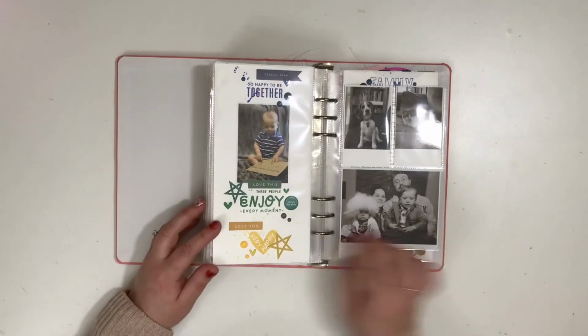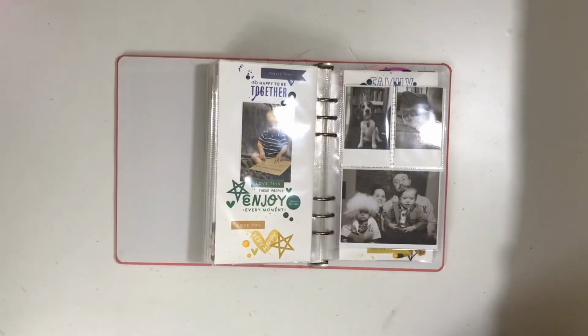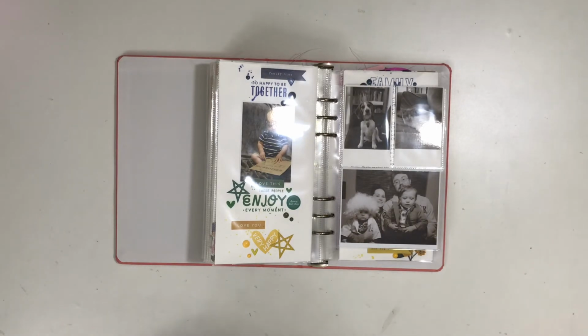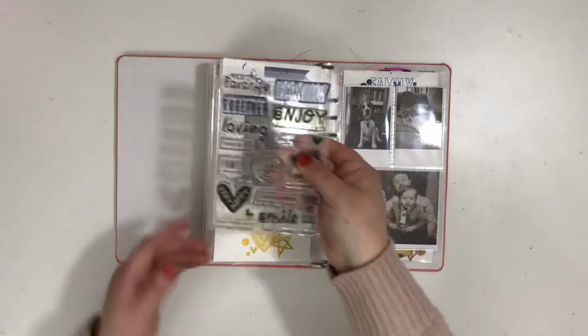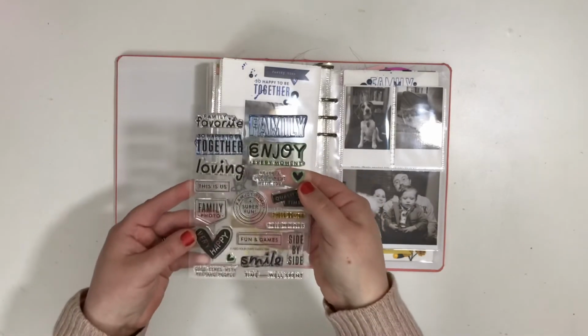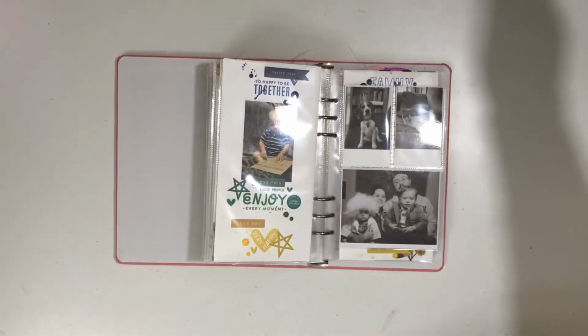And then this layout is using some more stamps from Feed Your Craft. And so this is the stamp set here.